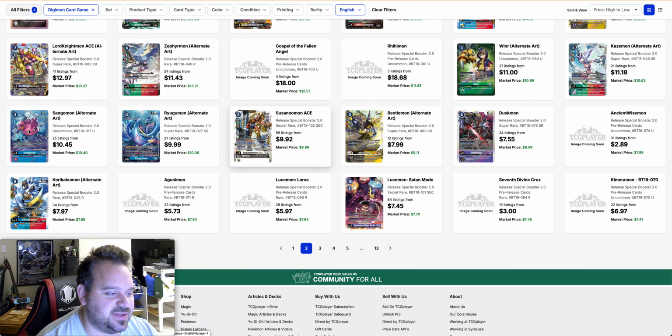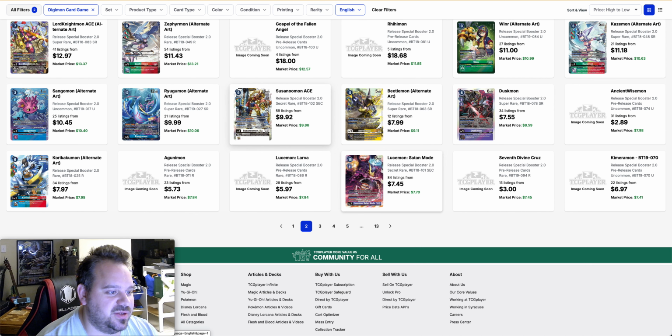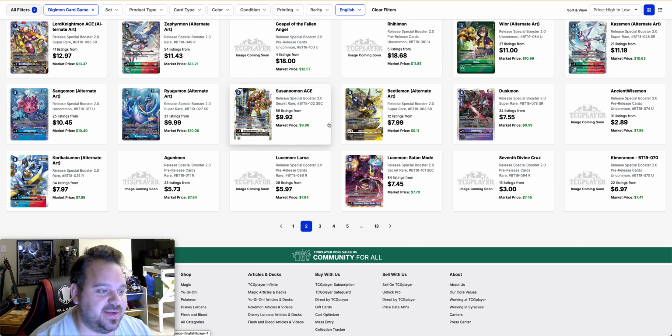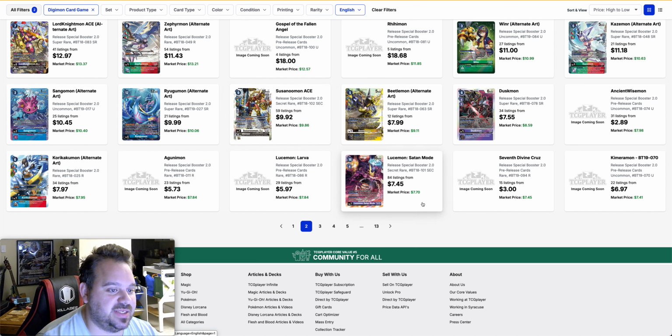Yeah, this is where it gets crazy. Susano alt and Lucamon Satemon secret modes, the regular secret modes, are under $10, but they did have the lucky pack in there, so maybe a lot of people have been pulling secrets from their lucky packs. So that helps, right? It's crazy how low the value is on that.